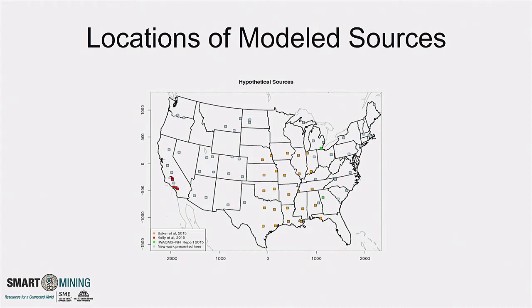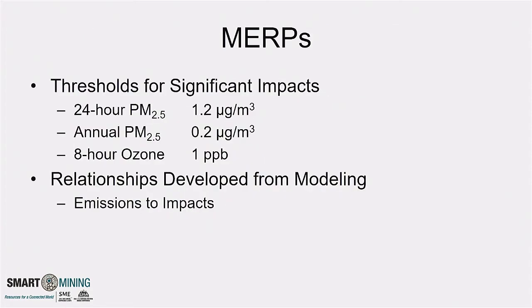You can see we do have some good examples here in the West: Nevada, California, much of Colorado, Utah, and areas where there's mining now have relevant modeling exercises for these pollutants based on EPA's study. So under the MERP approach, then, they developed what they called a significant impact level. That is 1.2 micrograms per cubic meter for 24-hour PM2.5, 0.2 for annual, and 1 part per billion for ozone.